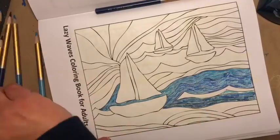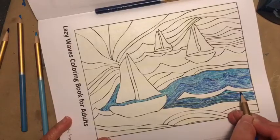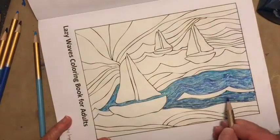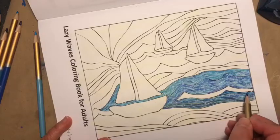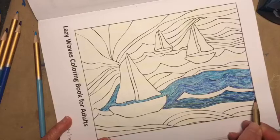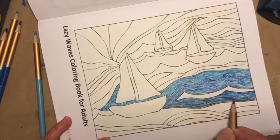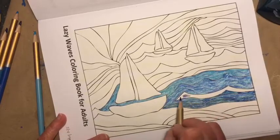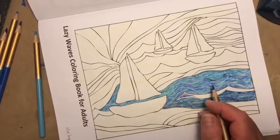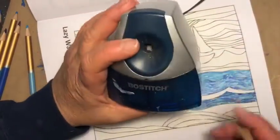Still just continuing on, bebopping around, back and forth, bouncing between colors. But I don't know if these people next door to me that are shoveling are having fun or if they're having a fight. Because they're certainly yelling. I know, Scarlett. It's terrible, isn't it? Interrupting Scarlett's peaceful atmosphere, I'll tell you. Peaceful zen moment. The sharpener. It's dusty. This is terrible that it's dusty. Bostitch sharpener, Sarah.